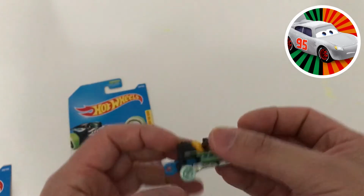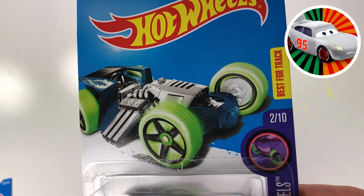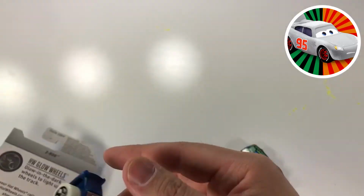Maestro, can you get the lights, please? Wow, it seems pretty fast. Cool. And we got a next one. We got the Z-Rod. Let's crack this baby open.